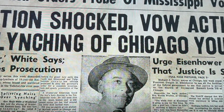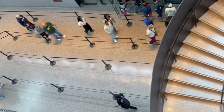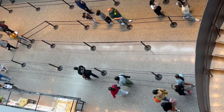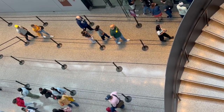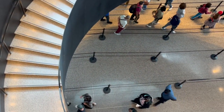So this is the line for the history gallery, which everyone wants to start at because it takes people from the slavery era up through the Obama era. And it's generally a line, although it does move rather quickly. And then that line there is for the Sweet Home Cafe.